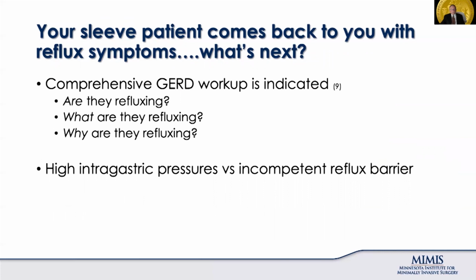So you do a sleeve gastrectomy on a patient, and 6, 8, or 10 months later, he or she comes back to you complaining of reflux symptoms. What do you do next? Certainly, I think at that point, a comprehensive GERD workup is indicated. We need to find out whether or not they are indeed refluxing, what they are refluxing, and why they are refluxing. We have to make a decision to try to determine whether the reflux is due to high intragastric pressures as opposed to an incompetent reflux barrier.